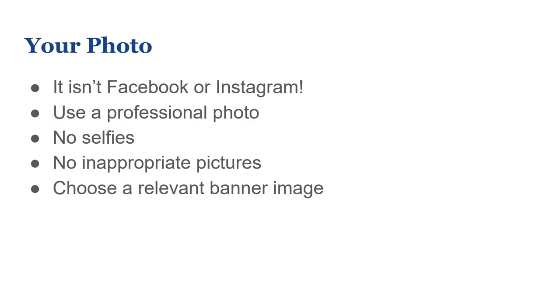In terms of choosing a banner image, you can just leave it with the blue background that they give you on LinkedIn. That said, I really recommend using a relevant banner image. There's plenty of sites where you can find free stock photos.